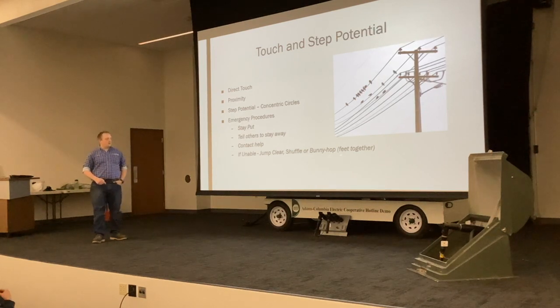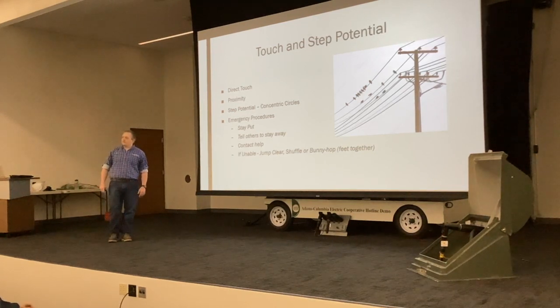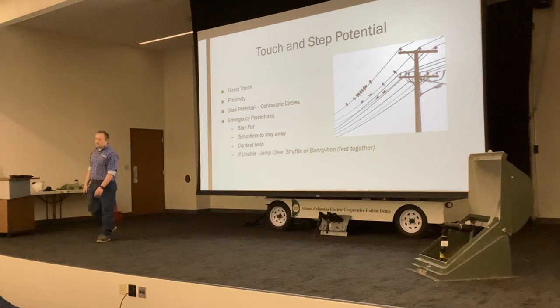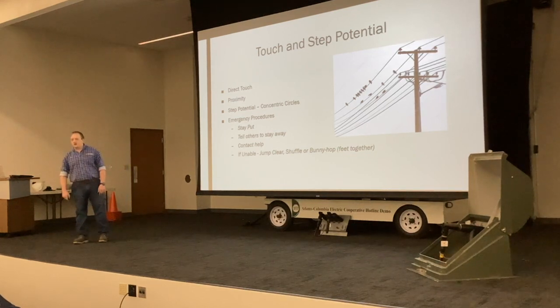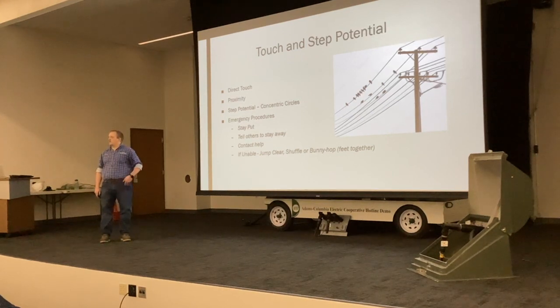And if you're not able to stay on that equipment because of fire or some other situation, remember to jump clear. Don't touch that equipment. Don't touch anything else. And either hop on one foot or feet together, bunny hop, or shuffle clear until you make it to an area that you know is safe. And if your coworkers are fine 50 yards away, that's where you should make it to. That's a guarantee.